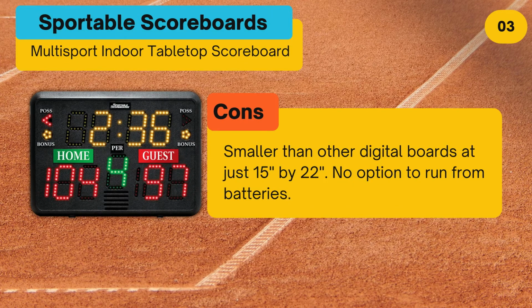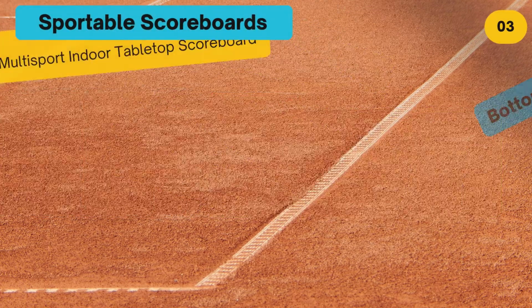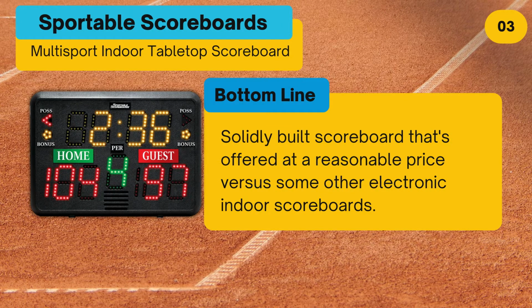Cons: smaller than other digital boards at just 15 inches by 22 inches. No option to run from batteries. Bottom line: solidly built scoreboard that's offered at a reasonable price versus some other electronic indoor scoreboards.